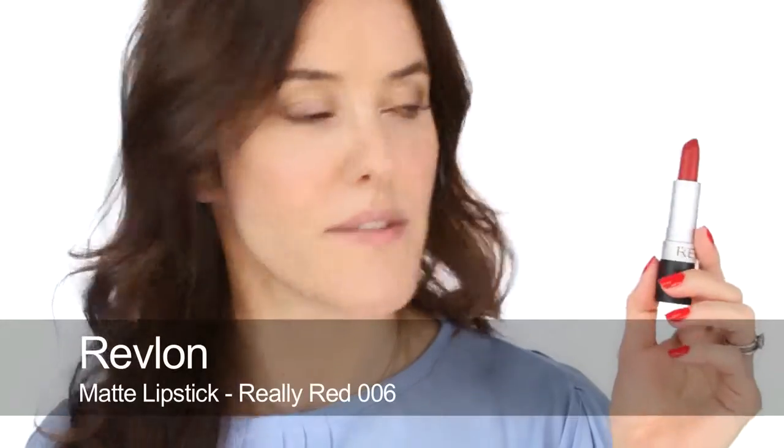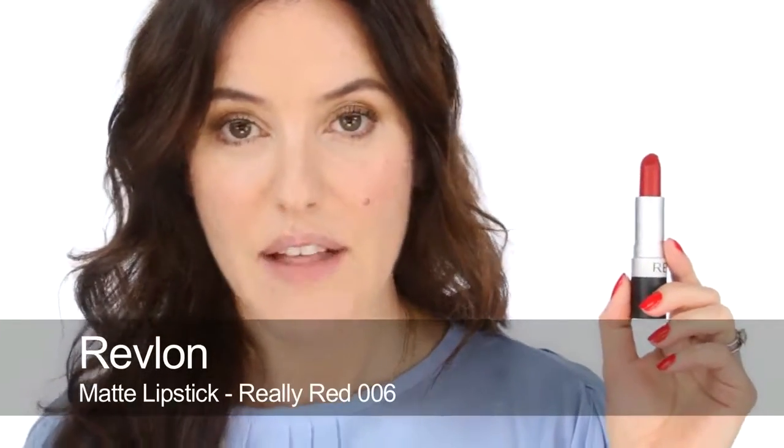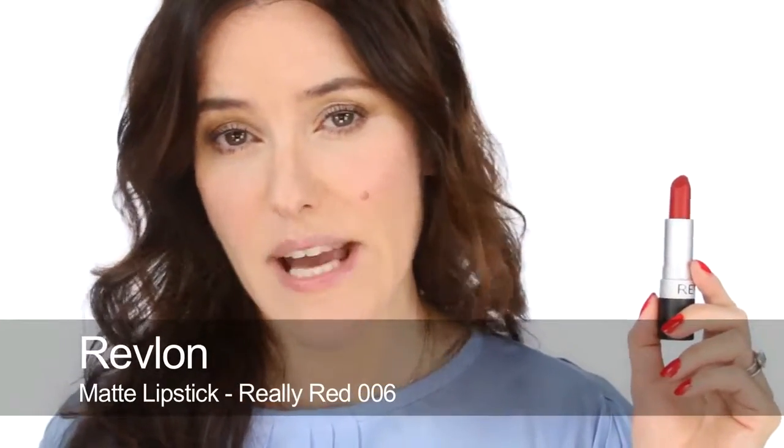Another one that I like, and this is another matte texture, is Really Red by Revlon, and this is one of their matte ones. And this is just a beautiful, rich red that looks, again, great on very dark skins and also works well on fairer skin tones.